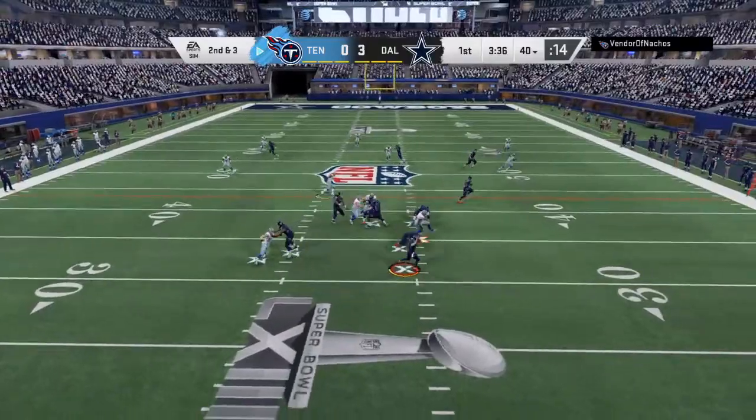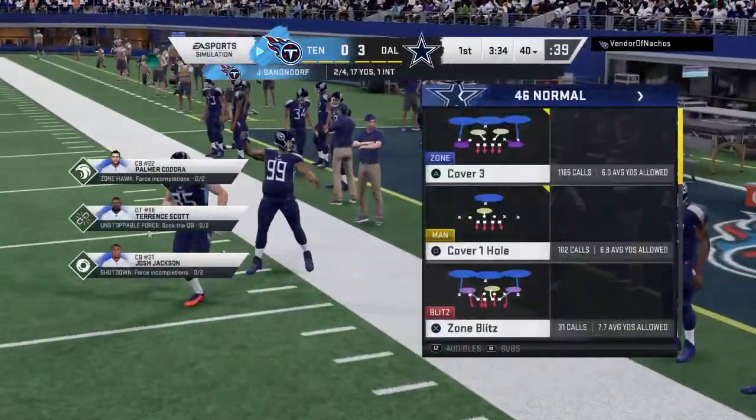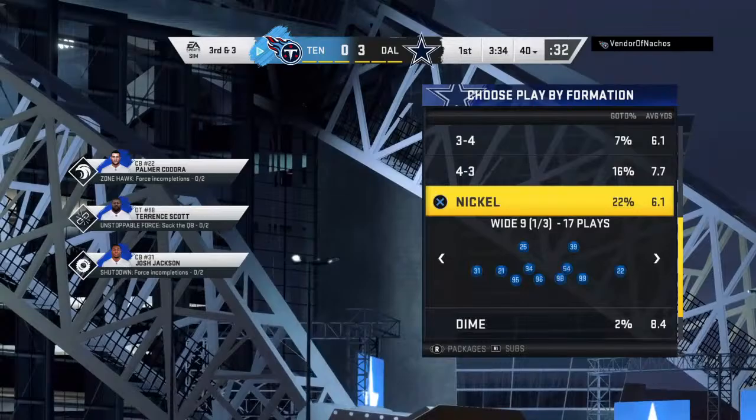Now this time he'll look to throw. And his throw is going to be incomplete. Corey Davis, the intended receiver. And it's 3rd and short. I think he's a little trigger happy right there, and it turned into an ill-advised throw into their zone.